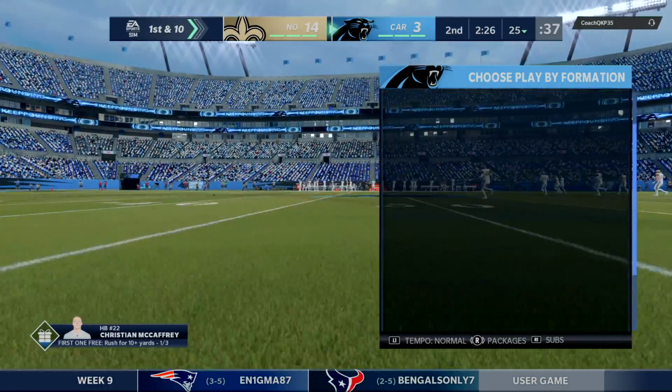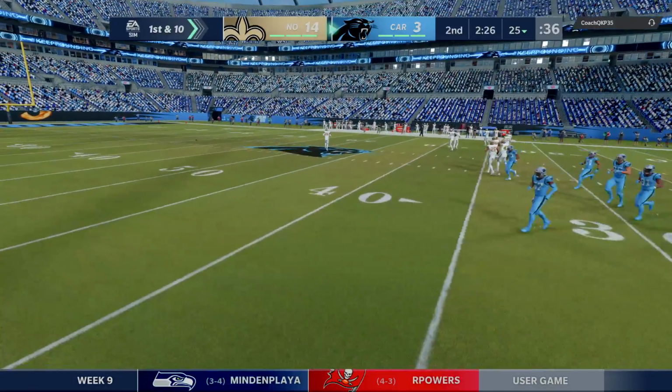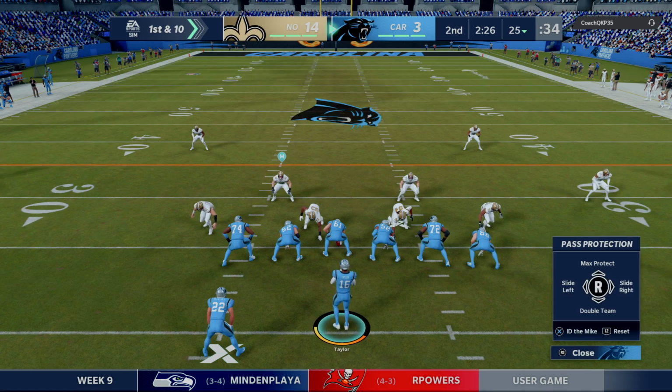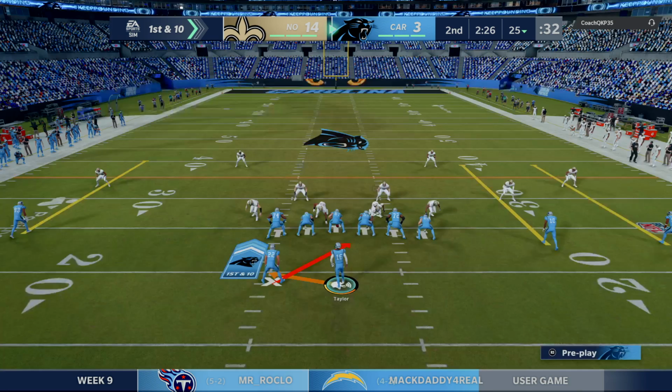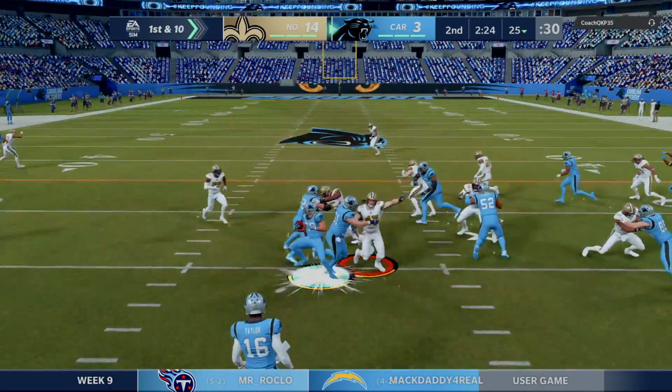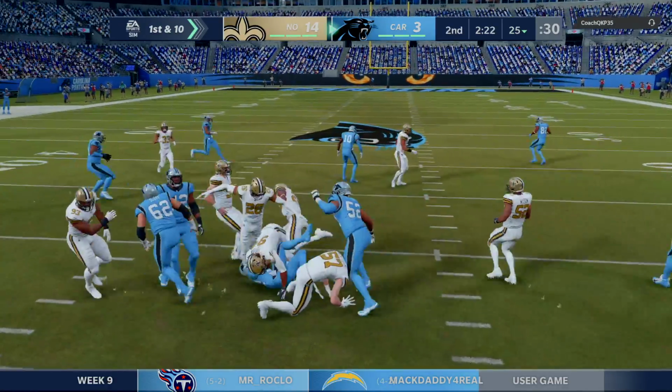The Panthers take over first and 10 at their own 25-yard line. The Panthers are out there and ready to begin their next drive. And with this deficit, you can't have too many more drives like the last drive where you had to punt it away. You know what I would tell my offense right here?